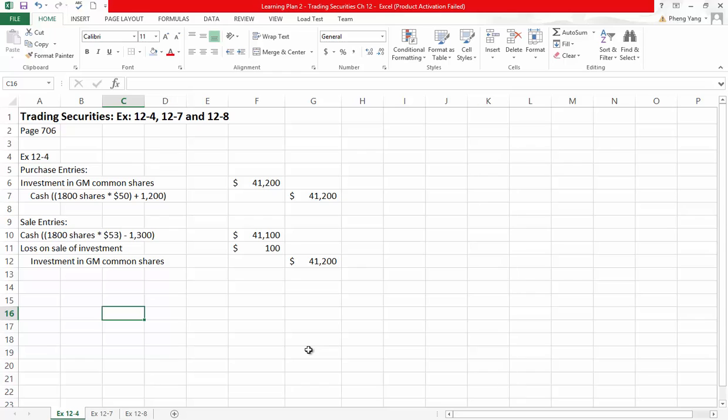Okay, so that's it for 12-4. Basically what we did was we made an entry for the purchase of some shares in General Motors, and then 2 months later sold the shares, of course at a little higher rate, but we had some brokerage fees in there as well. This is not a subtraction, this is an addition. There we go. And looks like fees. Oh yeah, that's right. Okay. So basically we made the entries for the sale 2 months later with the loss of $100. Okay, so that's that one.